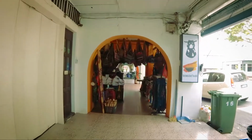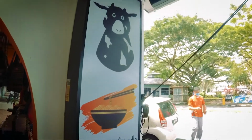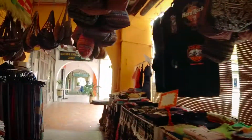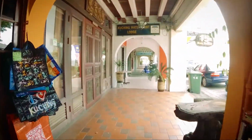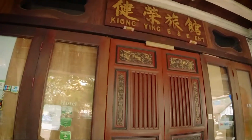The wooden furniture. I don't know how tourists are going to buy this furniture. Maybe they buy it and then maybe that foreigner owns a house. Oh, this is Sarawak beef noodle. I haven't been there. It's quite new actually. I've rarely explored this sort of place. I don't know what's in there.